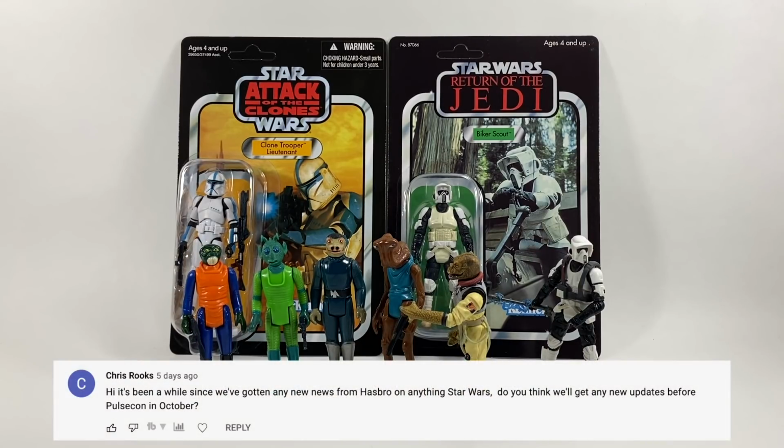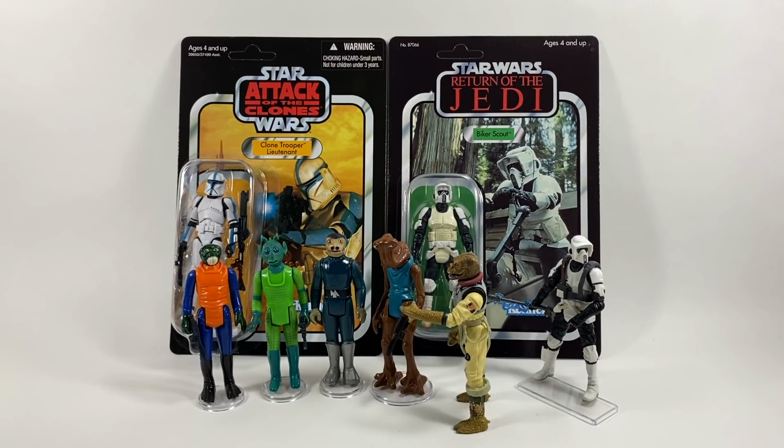Chris Rook says, it's been a while since we've got any news from Hasbro on anything Star Wars. Do you think we'll get any new updates before PulseCon in October? I really don't know, but I certainly hope so. I mean, October the 22nd, it's a long way away. It's, what, over 6 weeks away?